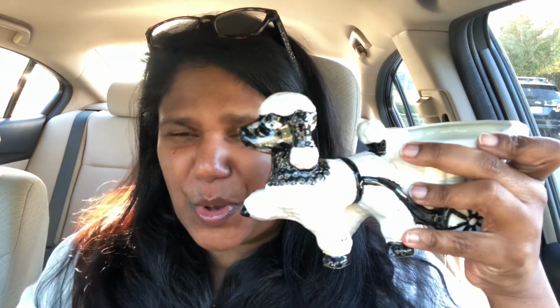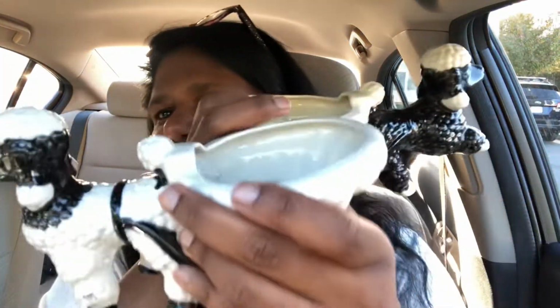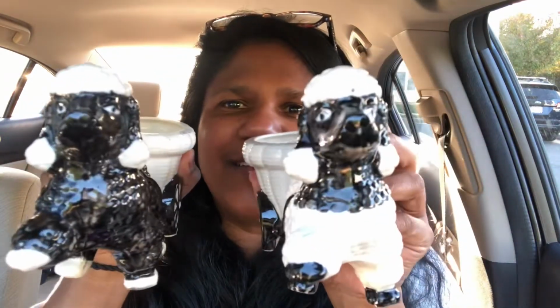Next up, I got the Poodles. Well, there's 2. These are made in Japan. I couldn't resist. I knew I was going to get the Poodles no matter what. They are in great condition, and I'm going to sell them together because I just think that's so cute. If you're really into mid-century kitsch, made-in-Japan items, Poodles are a thing. Poodle planters. So that's excellent.